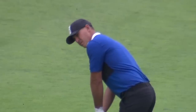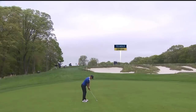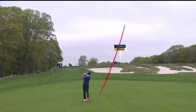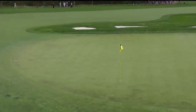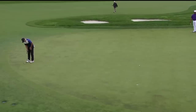I think while he searches for his, Koepka's just going to go ahead and play. 208 yards to the hole. Even with this elevation, I cannot imagine this being much more than a 7-iron. Just blitz it. And by the way, that is the place to be. One eagle on this hole today. Can Brooks make it a second?